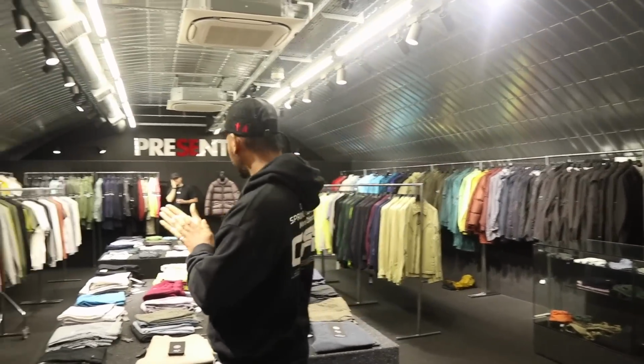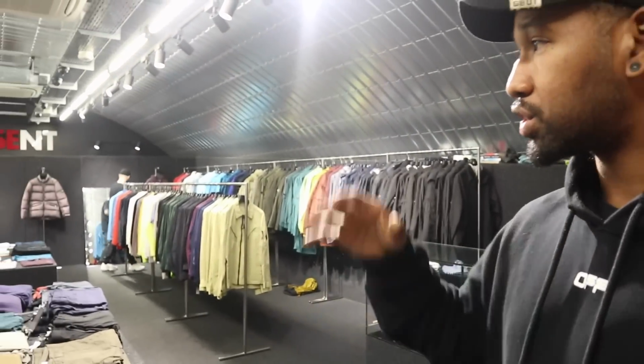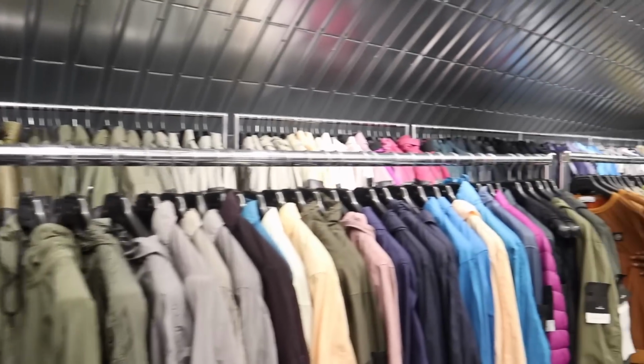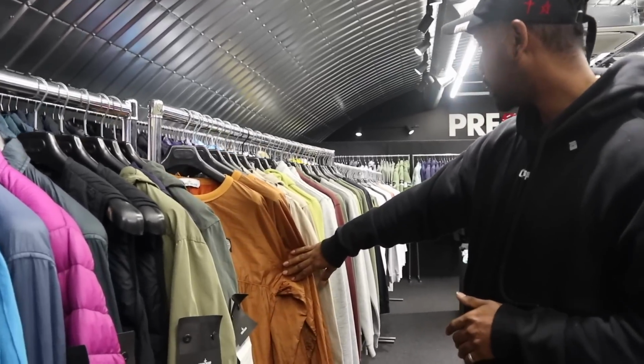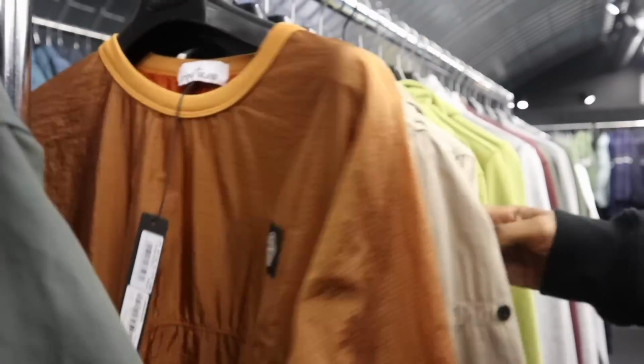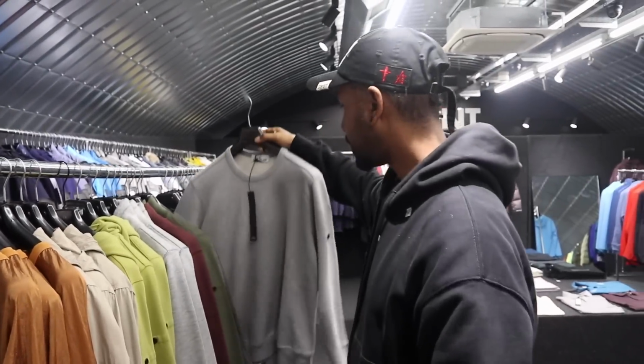Right guys, this is it, man. They've got a full restock of clothing, so tons of stuff in. They said they got some new season stuff, which is over here. Lots of winter stuff on the back wall. All this stuff is basically new collection. They got the nice nylon sweater there, some nice hood sweats. All this type of stuff is really nice.